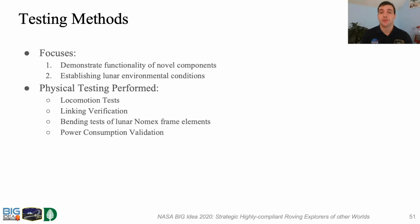Physical testing of the terrestrial prototypes was focused on two primary factors. First, we aimed at demonstrating functionality of the novel aspects of our concept. Does the rover physically behave the way it was designed to? Second, although we performed a variety of simulations for operation in the lunar environment, creating realistic environmental test conditions, where possible given budget and travel constraints, provides a contextual metric aimed at advancing technology readiness level.